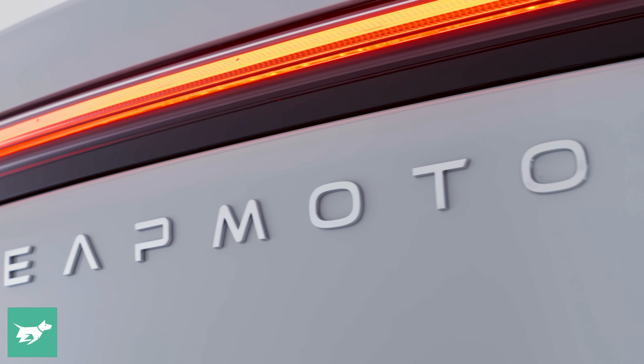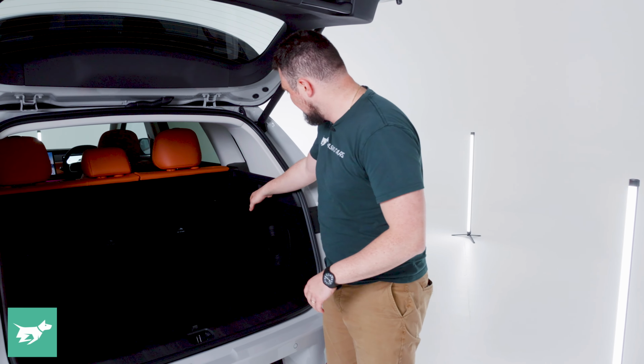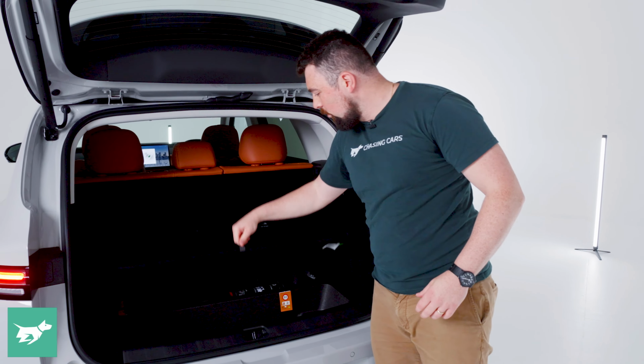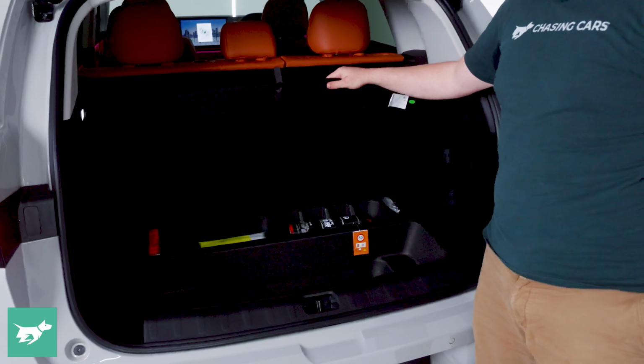The only thing I will say though is we don't actually have any tie-down points to secure some luggage, and there really isn't much elsewhere in the way of amenities. Maybe some shopping bag hooks here, but it's pretty bare bones in general. Lift up the floor here, and look, we do have a little bit of extra storage, but what we don't have is a spare tyre. Once again, this is yet another EV that doesn't have a spare tyre.